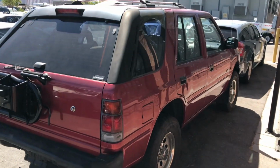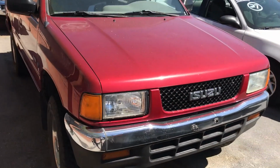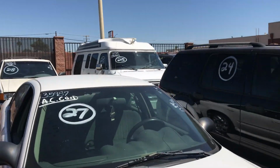But all in all, looks fairly decent. Nothing that stands out. The body is actually in great shape. I like that chrome bar opposed to that one over there. It looks just a little bit raggedy, but hey, it is what it is.